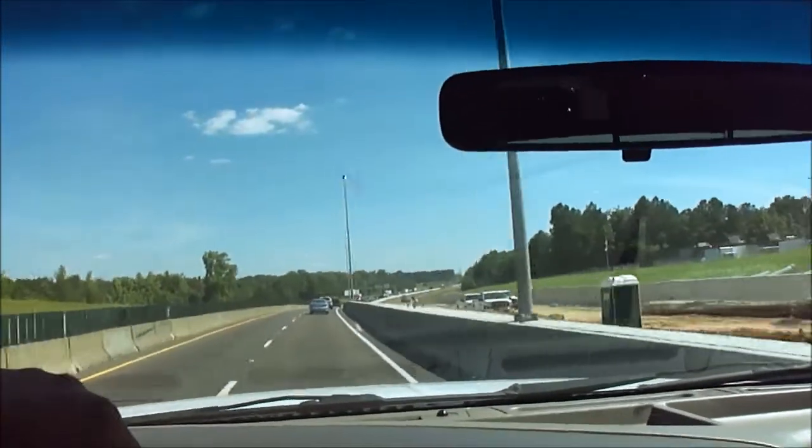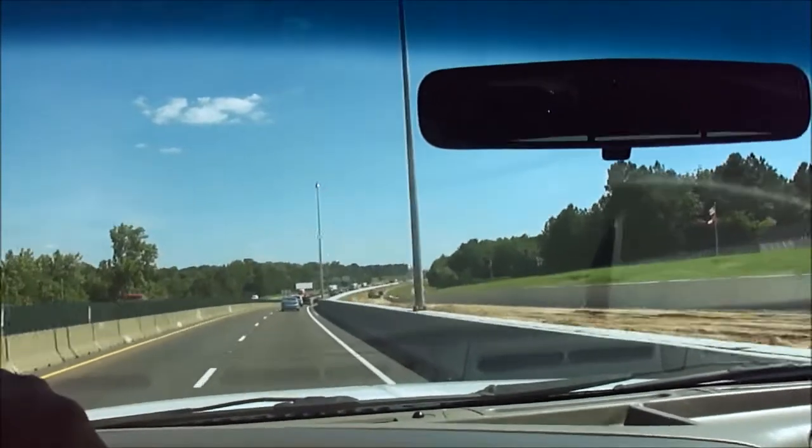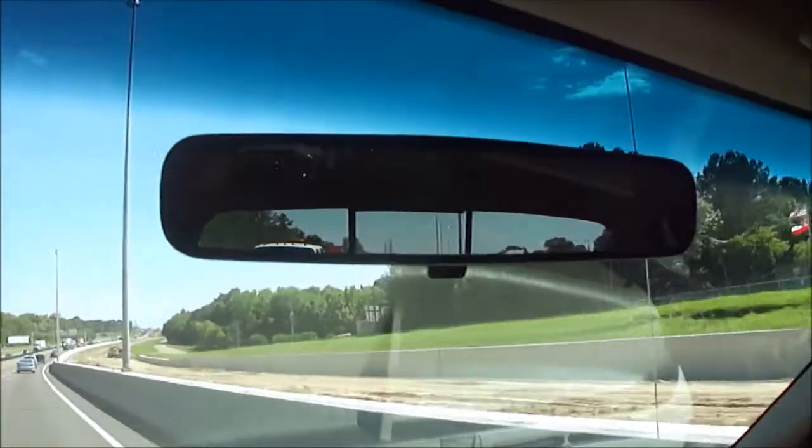It's got a new windshield in it, so absolutely no cracks or rock pecks. Got a sliding rear window. Even the overhead display works. You can see 186 miles to empty.